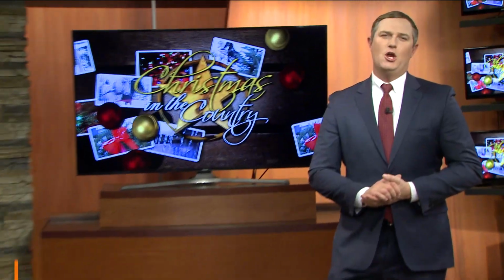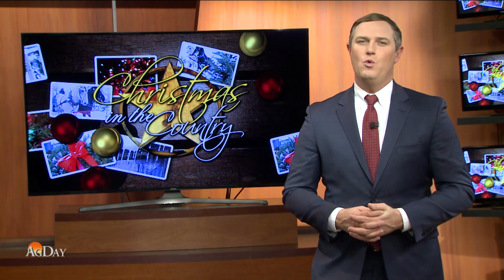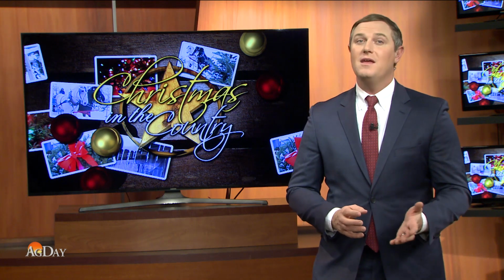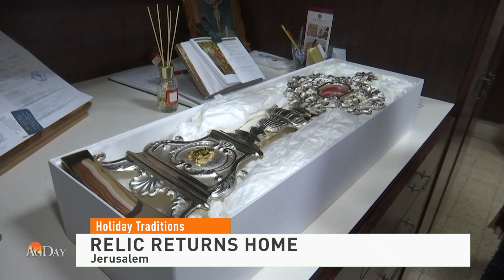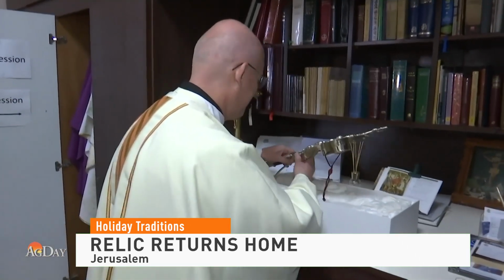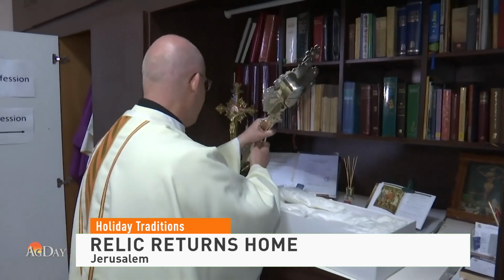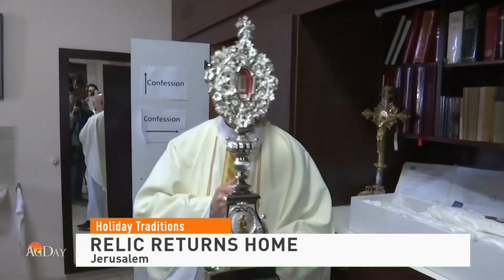We leave you today where it all began, in a manger. Christians are celebrating the return to Jerusalem of a tiny wooden relic. It's believed to be from Jesus' manger. It was returned nearly 1,400 years after it was sent to Rome as a gift to the Pope. The thumb-sized relic was unveiled to worshipers at the Notre Dame Church in Jerusalem earlier this month.